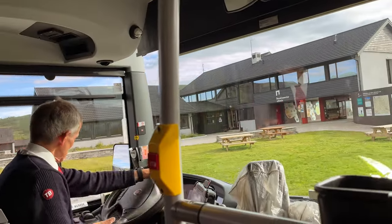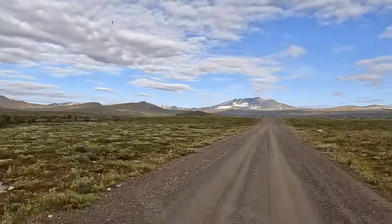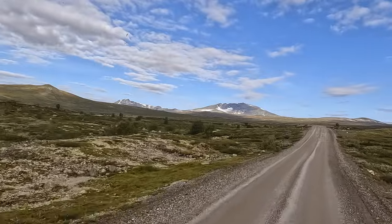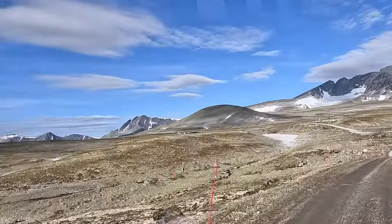I drove to the entrance to the national park, from where a shuttle bus leaves three times a day to Snøhvit, a lodge in the park. Private cars are not allowed in the park. During the 40-minute bus ride, the driver pointed out three musk oxen at a far distance.